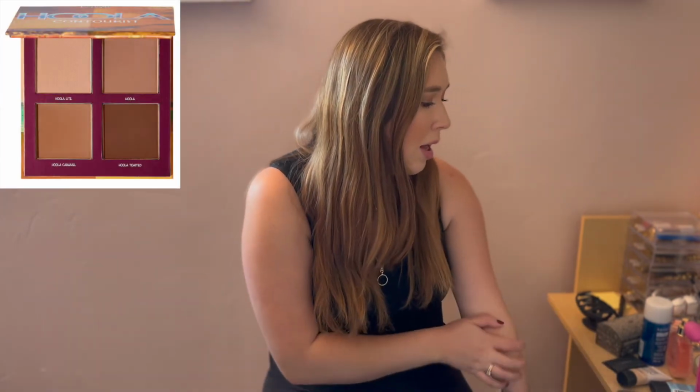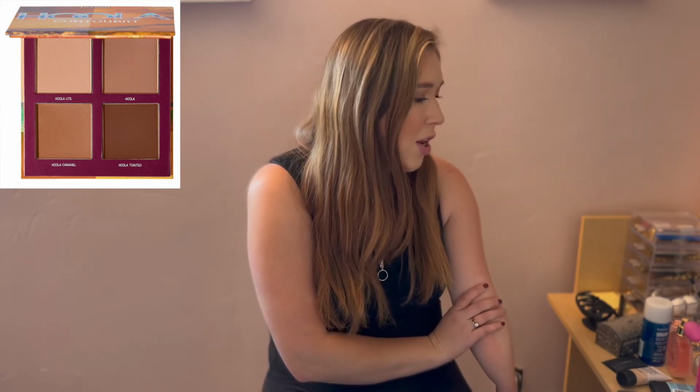They also have the contour palette as well, which is $32 US, and you get like 4 contour shades. I think that one is really good value as well. You get their 4 Hoola bronzer shades. So Hoola Light, Hoola, Hoola Caramel, and Hoola Toasted, I think. But yeah, I think that one's worth it.